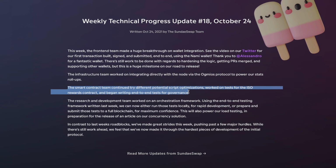When we're talking about smart contracts, we're basically talking about if-then statements. So basically, if I contribute my ADA, then I will receive the rewards, and they have to make sure it works right. Remember, these things are supposed to automatically run. So that's what they're still working on.